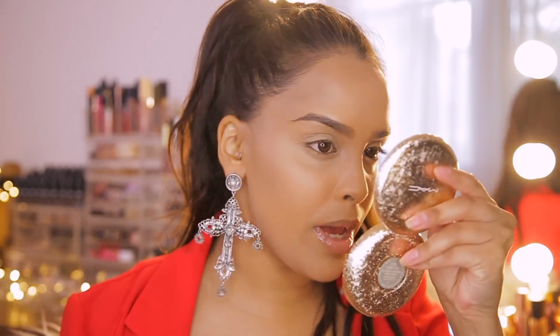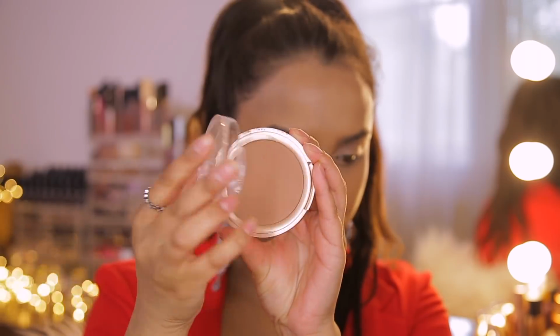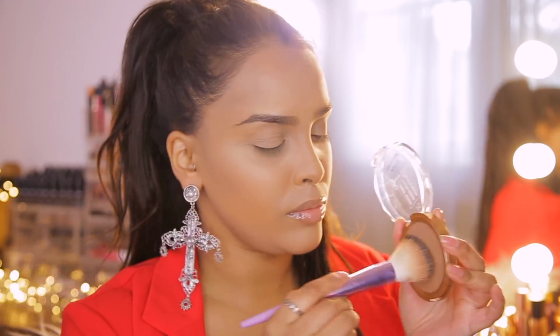I would say it's more of a semi-matte though, but you know what, anything that I put on my skin, whether it even be MAC Face and Body, and you guys know how dewy and glossy that is, will always go matte on my skin. So that's maybe why it may work different on different skin tones.